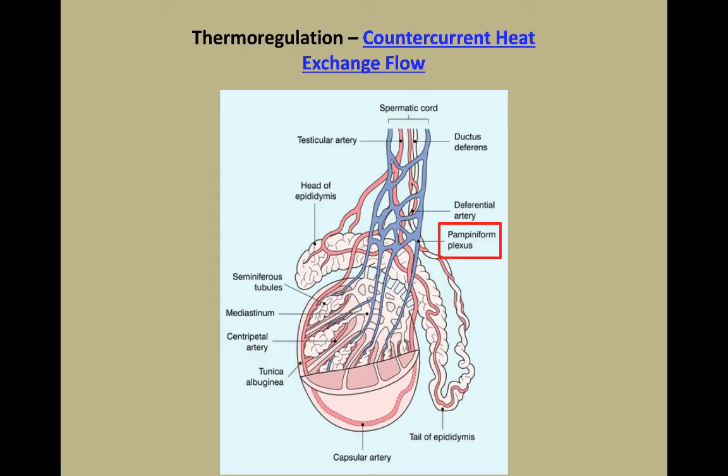Another method used for thermoregulation, or managing the temperature of the testicles, is through a countercurrent heat exchanger called the pampiniform plexus. It is a network of veins that surround the testicular artery and helps to cool blood flowing through the artery to the testicles.